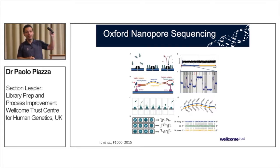So it's very portable. You need a laptop to connect to for the data acquisition and crunching. And it's so portable that, I don't know if you noticed, but a couple of days ago, a paper was released on bioRxiv by the NASA people who've been sequencing in space. So I think that's as portable as it gets these days.